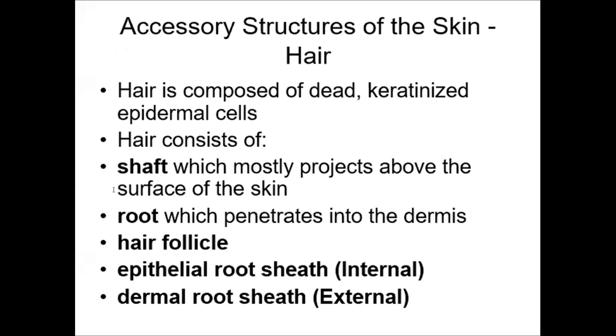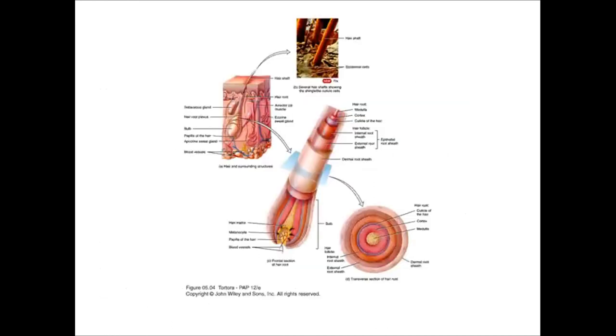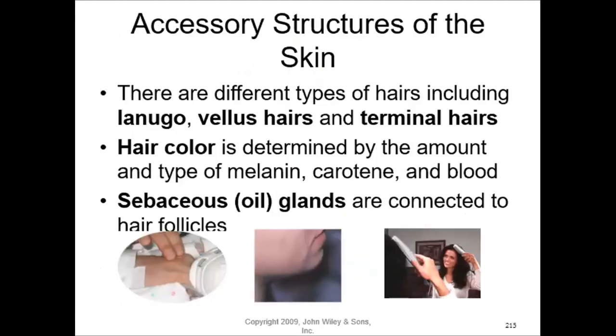Hair consists of a shaft, which mostly projects above the surface of the skin, and a root, which penetrates into the dermis. And the hair follicle has an epithelial root sheath, internal, and a dermal root sheath, external. Here is where the structure is located. Among the accessory structures of the skin, there are different types of hairs, including lanugo, vellus hairs, and terminal hairs. Hair color is determined by the amount of melanin, keratin, and blood. And sebaceous glands, by another name oil glands, are connected to hair follicles.